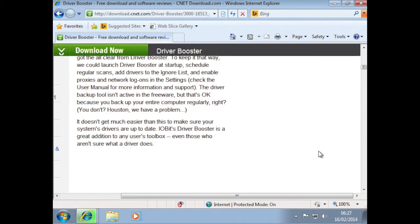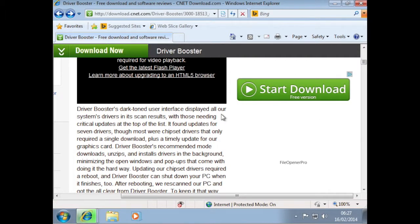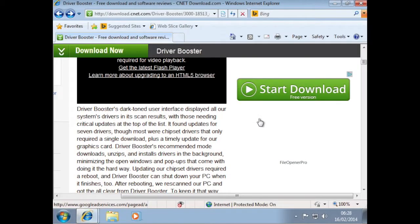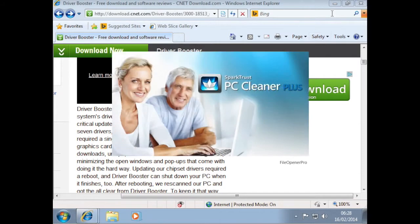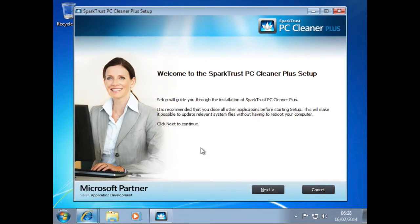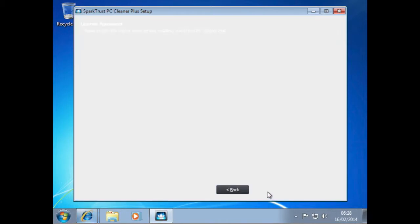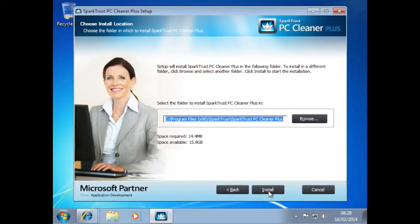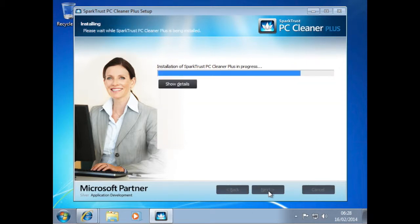let's go and find something else that has the CNET installer. Alright, let's have a look through the installation of this. Next. I agree. Go for it. Great, so we're installing PC Cleaner Plus. That sounds like it's worthwhile using.